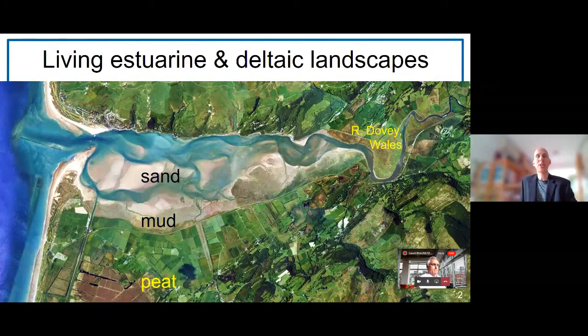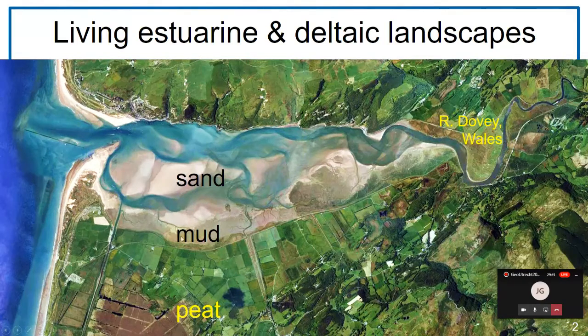This is the sort of landscape that I am studying. They're called living landscapes, living estuaries and deltas. And I call them living because you can see there's water involved, there's sand involved and mud, but also plants. Plants have a large role in forming the landscape because they capture the mud and they even create land. They do sort of, well, sedimentation is the wrong word, but they build peat domes, and as such, they can raise the land above the sea level.